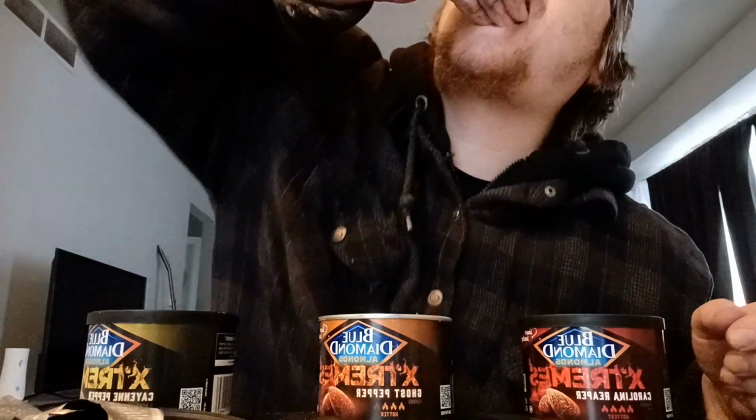Handful of nuts. This is the ghost pepper. That was the Carolina Reaper. What was this? Yeah. No, the cayenne pepper. This is cayenne pepper. This is ghost pepper. Let's chop one on the floor. Hopefully the dogs don't eat it. Here we go, guys. I gotta get that one second.